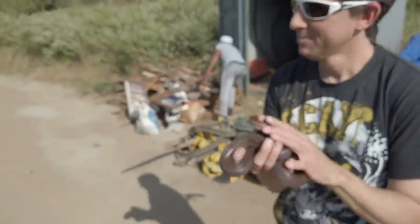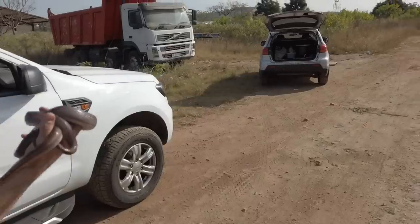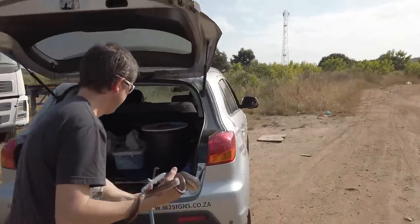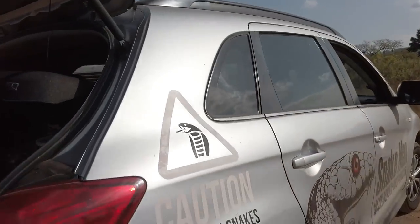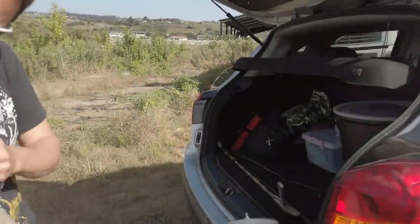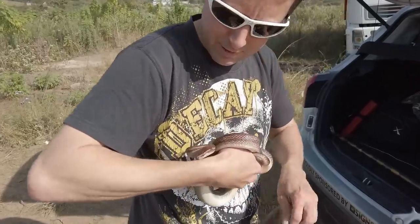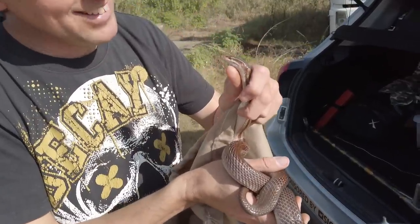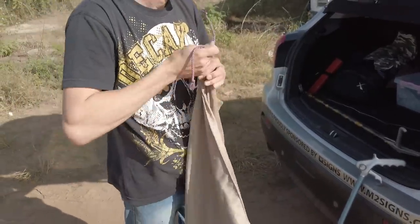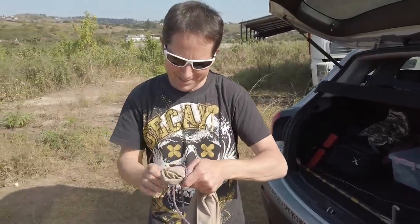Such cool snakes. Okay. Let's put her in a bag, since they don't want her. Okay, it's harmless, so we don't have to take it a million miles away, but we will take it off the premises for you.